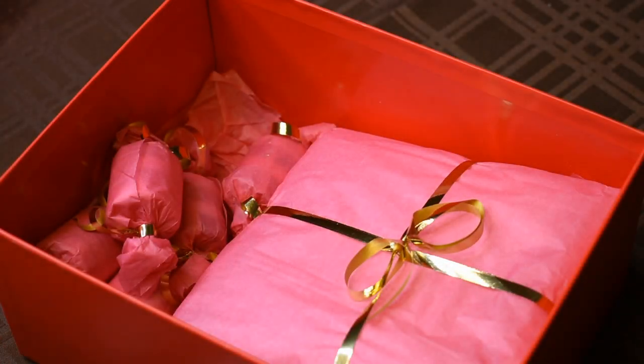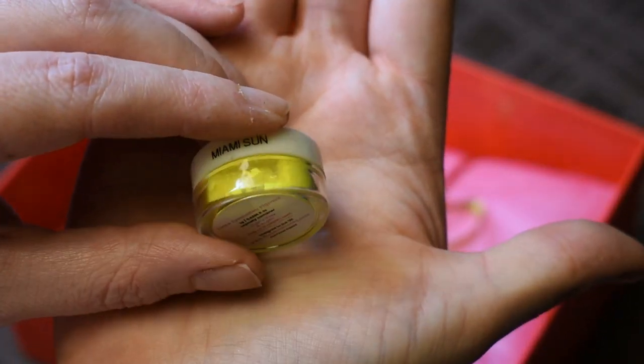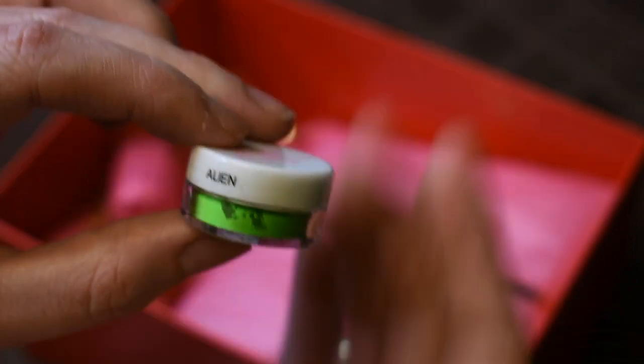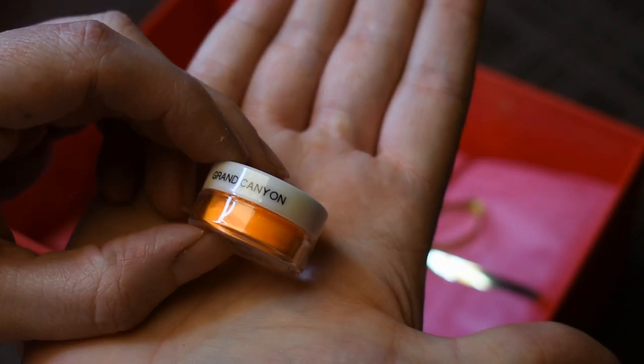So like I said, a lot of these things were picked at random by the company, so I'm gonna be excited to try everything and try to put everything together. This first package that I've opened is the Neon Pigments package. So we have Miami Sun, which is this super, super neon yellow. We have Alien, which is a nice bright green. We have Grand Canyon, which is a nice vivid orange.